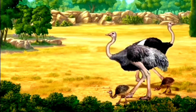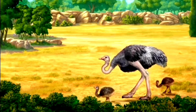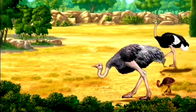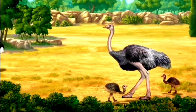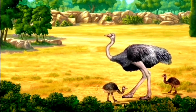An ostrich has long, strong legs and sharp claws that it can use to kick and defend itself against its predators. When an ostrich is scared and wants to hide, it will lie down and put its head flat against the dirt. Because the ostrich is the same color as the dirt, it looks just like a pile of dirt on the ground.